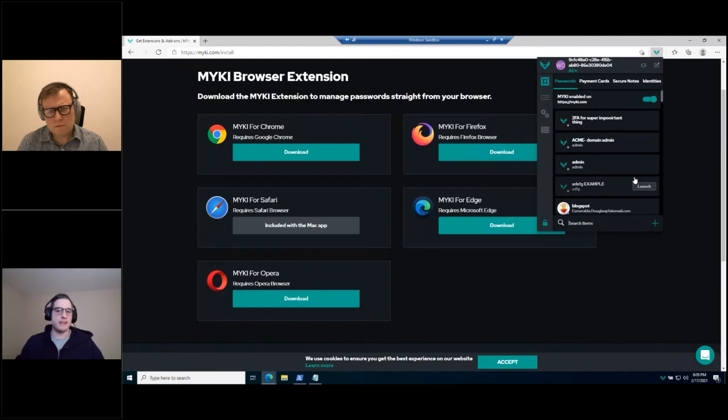So in many cases, for personal use, it's fine. But for MSP environments, I definitely recommend one of the other browsers. It's much more friendly to managing passwords and administering them as well.